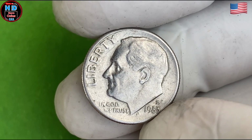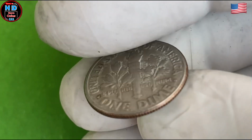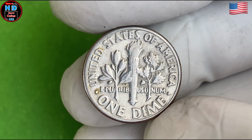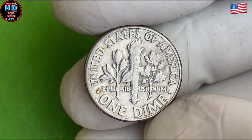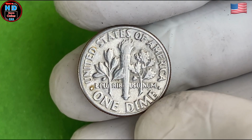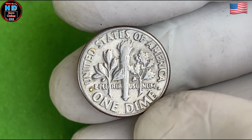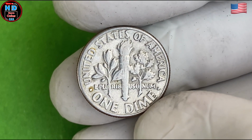Another factor that contributes to the coin's worth is the possibility of errors. The minting process, while highly precise, is not immune to mistakes. Occasionally, errors occur during production that result in unique or rare coins. These error coins are often highly sought after by collectors, as they are considered anomalies in the world of coinage.